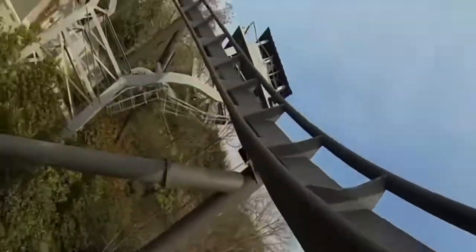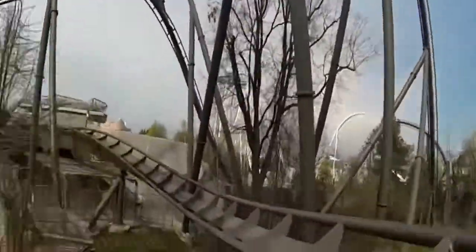Just a really good ride that complements Oblivion the Black Hole nicely to create a nice 1-2 punch at Gardaland. I do prefer Oblivion to this one, but I think it could go either way. Nevertheless, this is a really good ride, and I will be giving it a 7.5 out of 10.